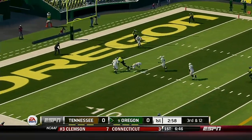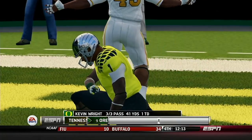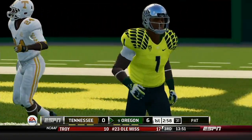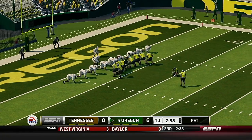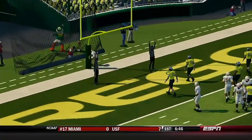He sails it long. Finds his receiver. Touchdown. And he tacks on the extra point.